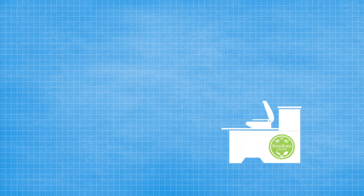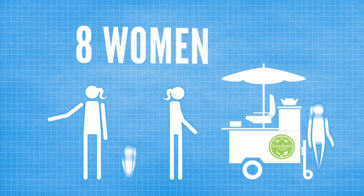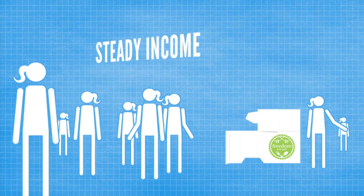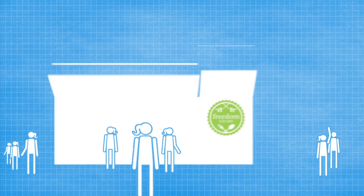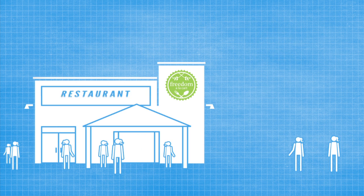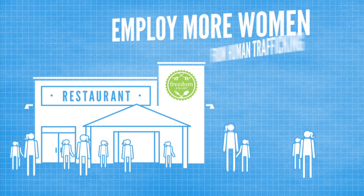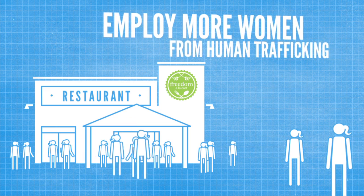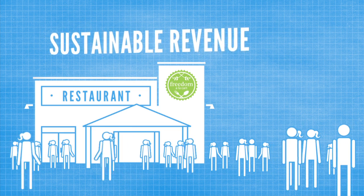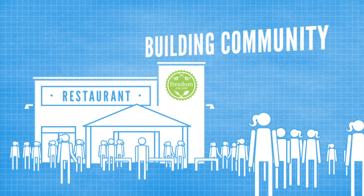I just feel it. If we're able to get our own restaurant, we're going to have the opportunity then to have these women, these 8 women we work with, get more hours, have a more steady stream of income so that they can actually make this their career and their jobs. We're able to then also employ more women coming out of human trafficking situations, and then of course get this amazing center, this restaurant that we can use as part of our community gatherings.